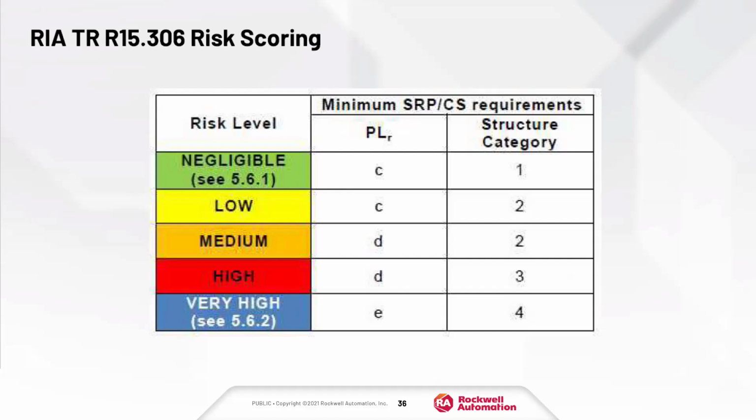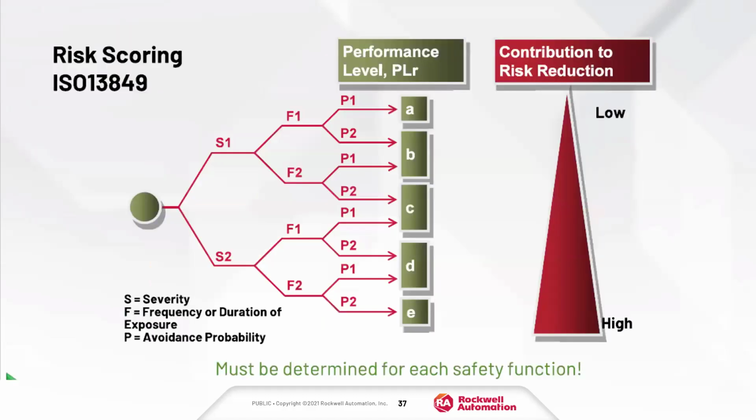SIL applies in both. They mean totally different things depending on which standard you're reading. So in America, we tend to go more with performance level. That's your ANSI standards and your 13849 standards. So we'll do performance level. Again, there are other ways to do it. With 13849, you're still answering those same three questions: severity of harm, S1, what happens and how serious; how often you're exposed to it; and then can you get away from it? So the S, F, and P are all those.